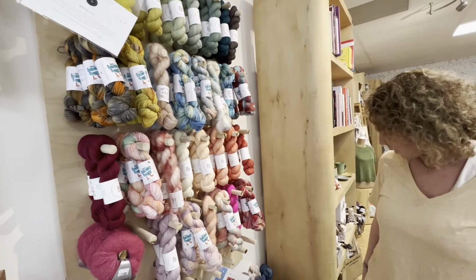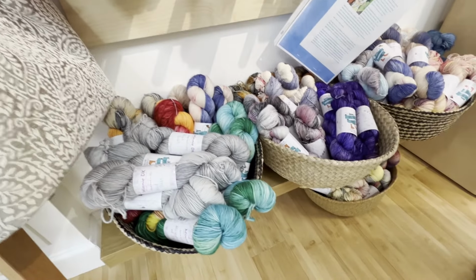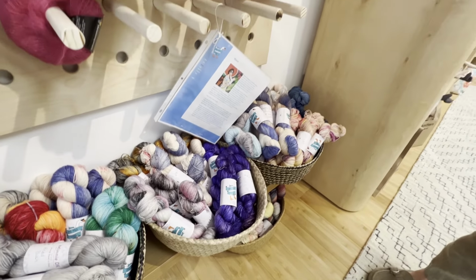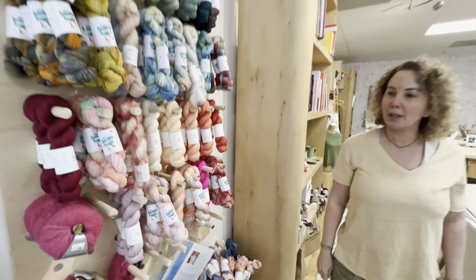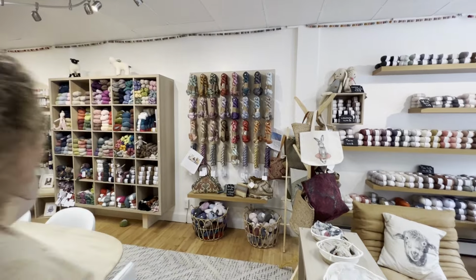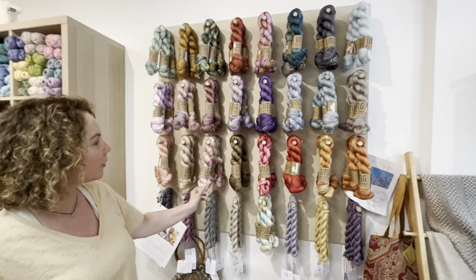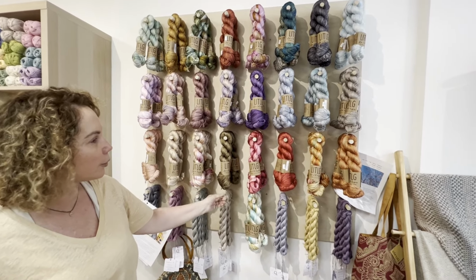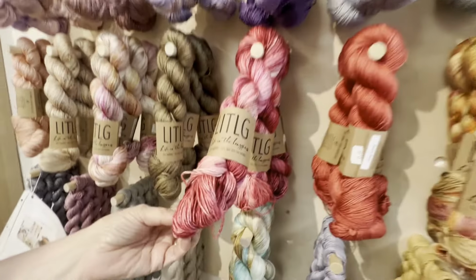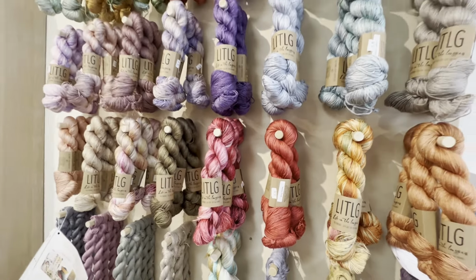Beautiful. Look at all the choice they have. Gladys, which is a shawl one, they have Mini DK, they have so many beautiful colors. And then on the other side, right there, that's a UK based, actually Ireland based company, Life in the Long Grass. Love that company. So beautiful. This is their merino silk. Look at the sheen. Look how bright those colors are. I want to make something out of each and every one of them.